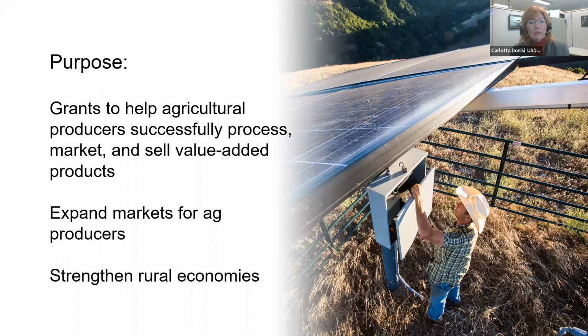It's a great program. So the purpose of the Value Added Producer Grant, which is provided under rural development, under the umbrella of the United States Department of Agriculture, is really meant for ag producers, farmers and ranchers. And it's for the specific reason of helping you to add value to your product, to your commodity, and realize more revenues for your farm. It expands markets for ag producers and ranchers, and ultimately strengthens the rural economies.